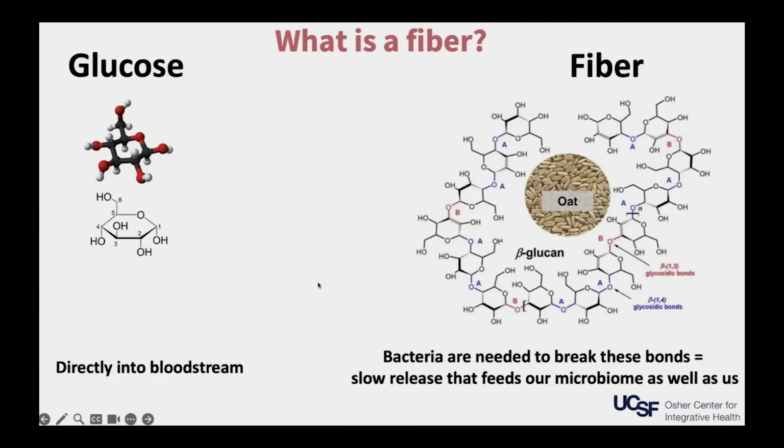And so I've mentioned a lot about fiber up until now, and I just wanted to, for a second, dive into what exactly is fiber at the molecular level. And you don't need to have any strong background in organic chemistry to understand this, but I basically wanted to show that glucose, aka sugar, what is in a can of Coke, has this simple ring structure. And this goes directly into the bloodstream.